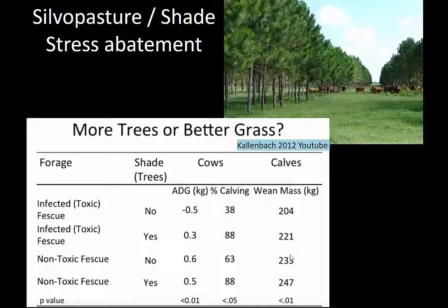You've got infected fescue without shade or with shade, and then you have non-toxic fescue without shade or with shade. What's interesting is when you add shade into an infected system, your average daily gain goes from negatives to about 0.3 for the cows. And if you look at cow percentage calving, you go from 38 to almost 90.